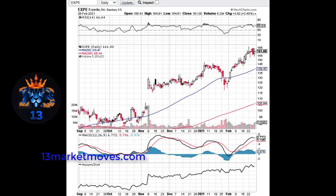Considering everybody that wanted to buy the damn thing, look, the accumulation is at the top. That's when you want to short the damn thing. Doesn't mean it cannot go a couple of dollars higher, but the bottom line, this is your opportunity to short the hell out of these travel stocks.